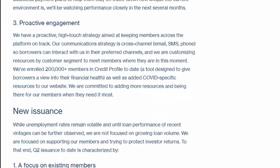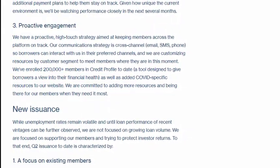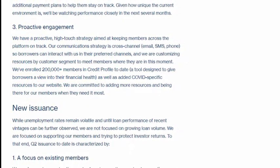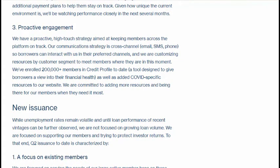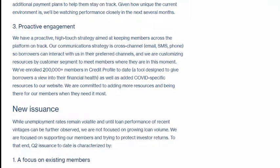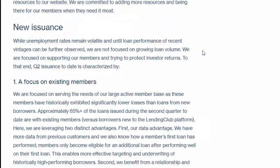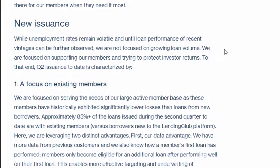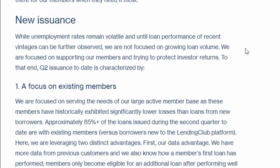They go on and talk about some of the tools that they're using to communicate with borrowers, increasing their capability to use email, text message, or phone calls, as well as a credit profile tracker, which allows Lending Club to see any changes in credit profile. It says here over 200,000 members have volunteered to be in the credit profile tracking system. They're not focused on growing loan volume. They're focused on supporting members and protecting investor returns. So essentially they're hunkering down just like the rest of the economy.